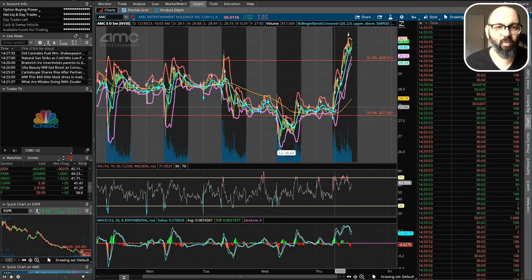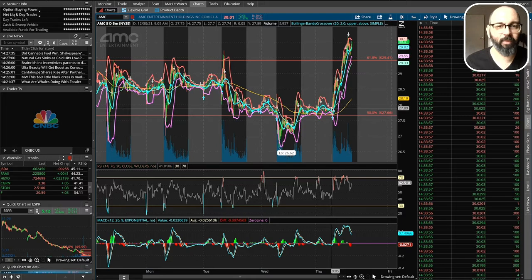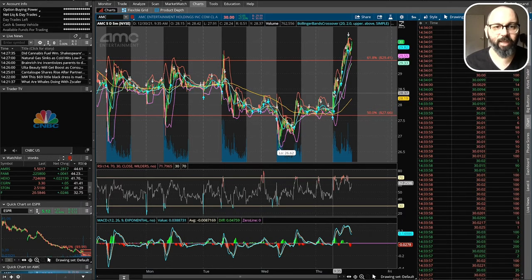Then we have this morning, which is today. It's December 30th. Right now, it's 2:30 in the afternoon. At the very open, you see this big green candle. It rockets. I don't like trading in the open on volatile stocks like this because usually what happens, not all the time, but usually a stock rockets and then dumps.